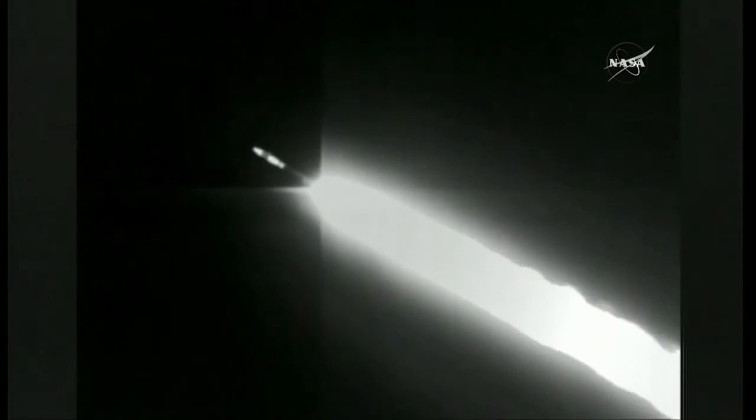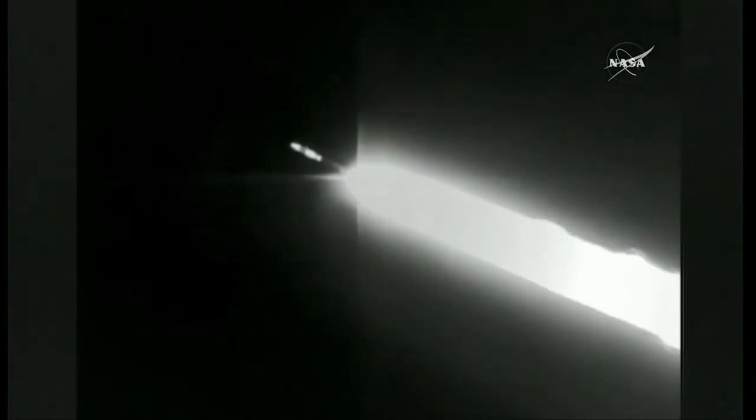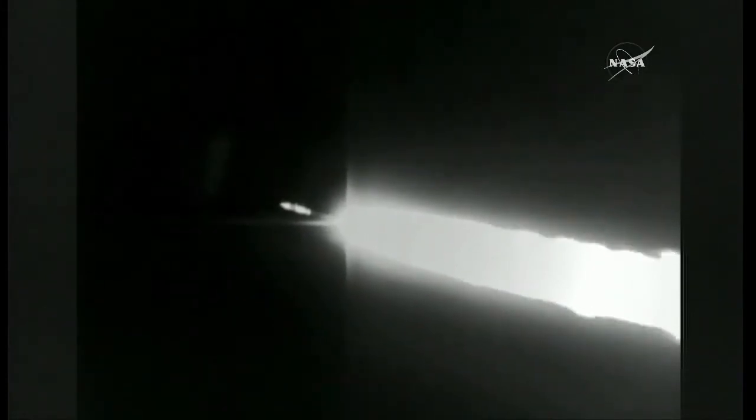Closed loop guidance has begun. The first part of the flight was a pre-programmed trajectory. Now the rocket is giving itself feedback on its flight path. And Q alpha steering has begun. Body rates look good. Pump speeds, injector pressures, all within band.